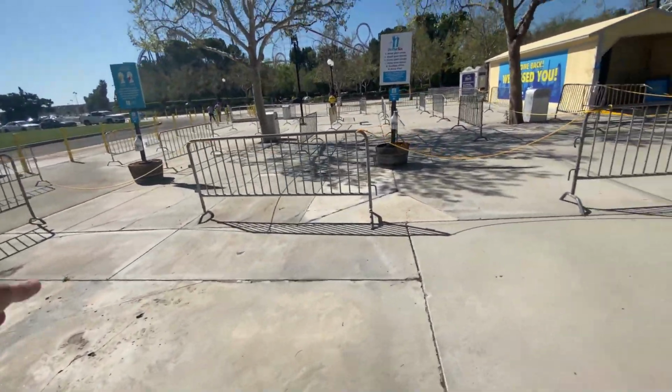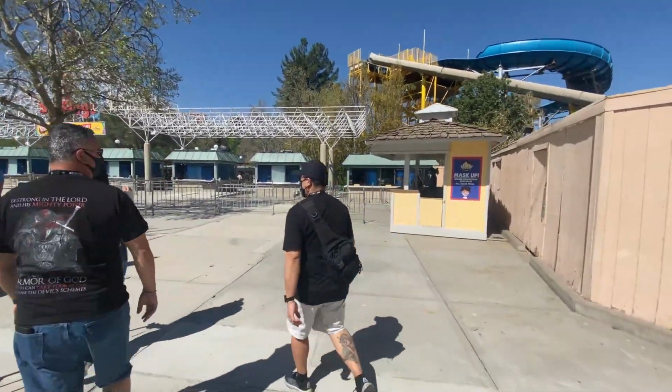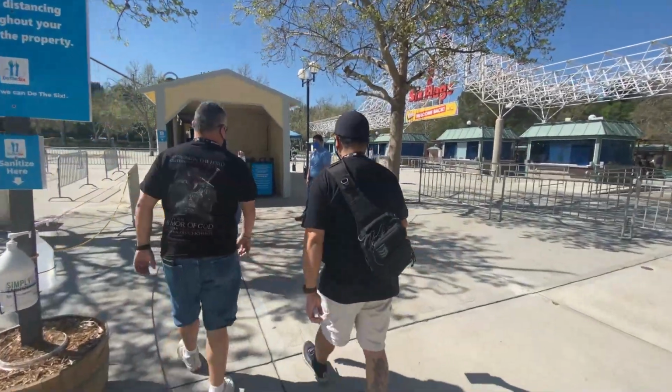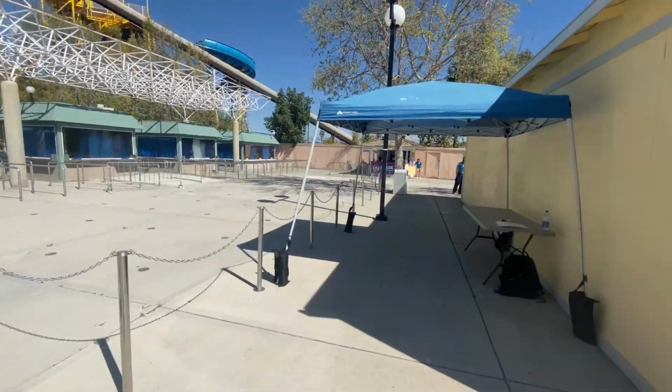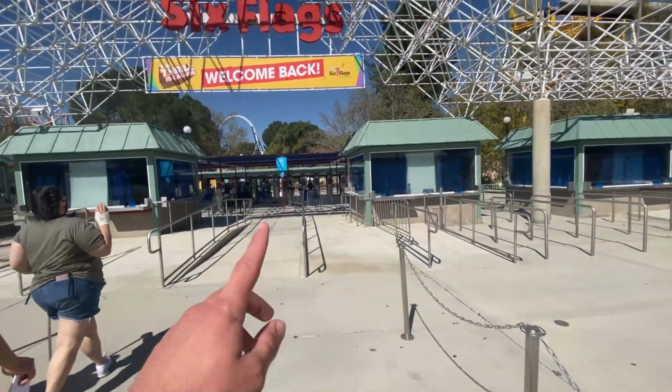But if it is a long line in the morning, they'll make you wait through this queue here, which is extended from where the regular security checks would be. But now you walk through this little hut and you get checked by this camera, which screens your temperature. Once again, making your way past this screening area, you go straight into where the security checkpoints are.